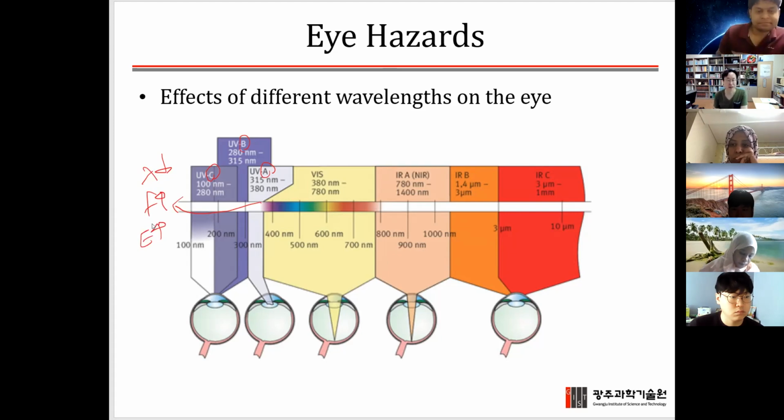UV light, especially UVC and B, is absorbed mostly by the surface of the eye, which is the cornea. So it can damage your cornea immediately. However, it will not go further into your eye because of the high absorption by the cornea itself. When you go to the UVA range, it can transmit through the cornea and is mostly absorbed by the lens in the eye. That means the UVA range can damage your lens.